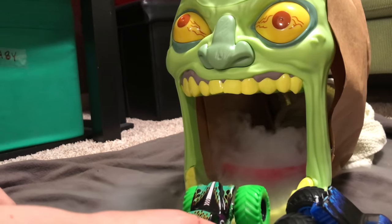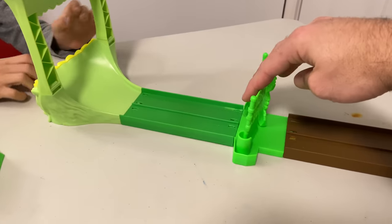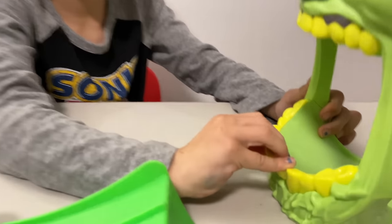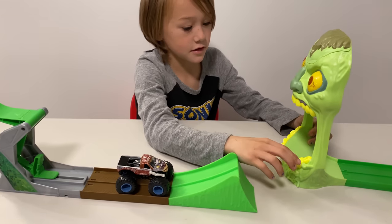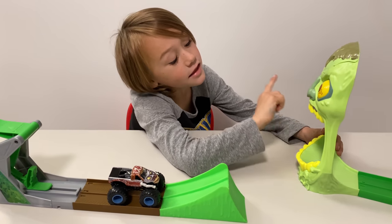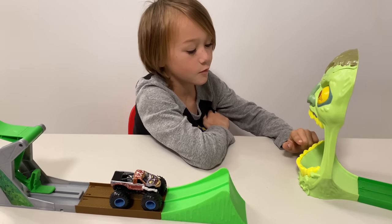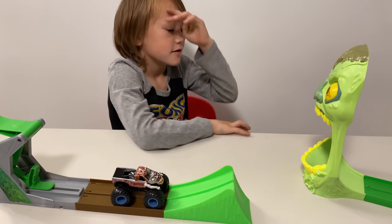Whoa, what is this place, Grave Digger? This is creepy. Look at how creepy this looks. So this toy is a lot of fun to play with. And also the teeth can come off. Oh yeah, in case you need to go to the dentist. Just in case you need to cut his teeth off. His teeth are very rotten because they are all cavities, which is gross. Nice.